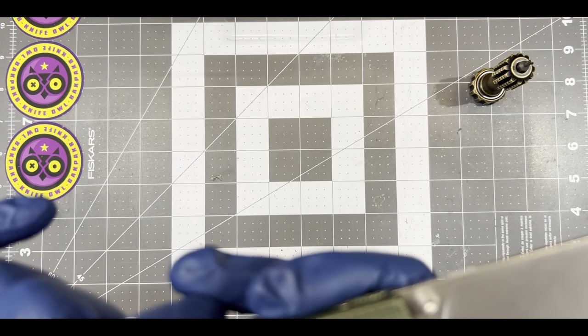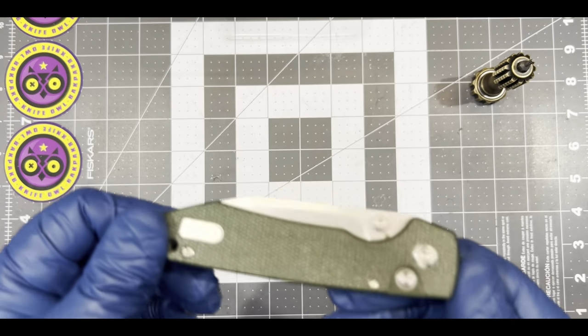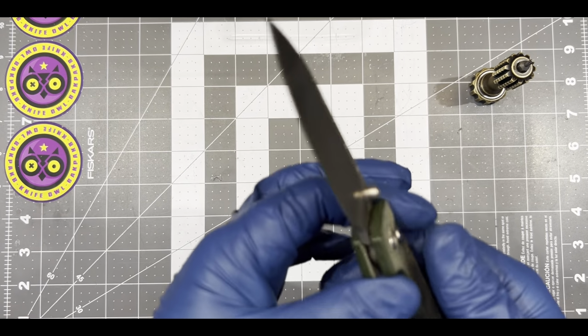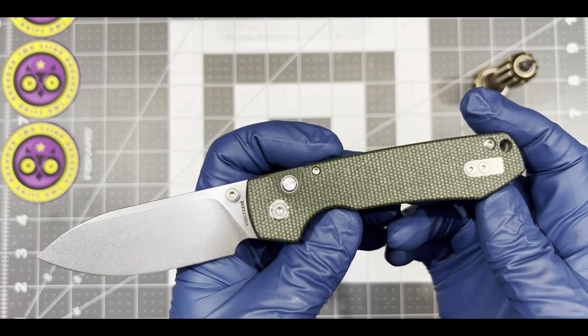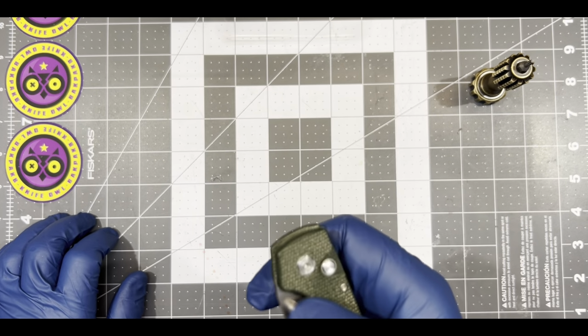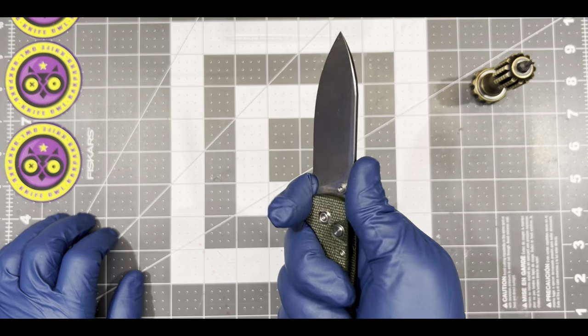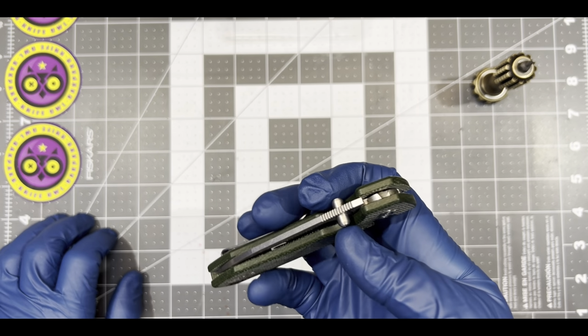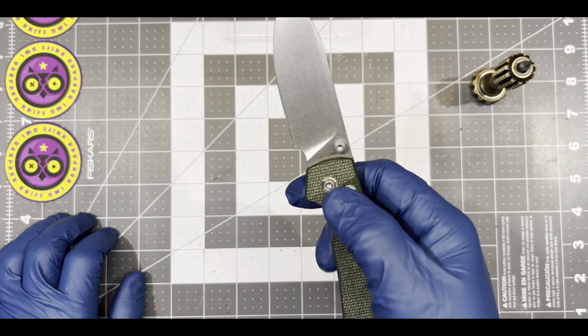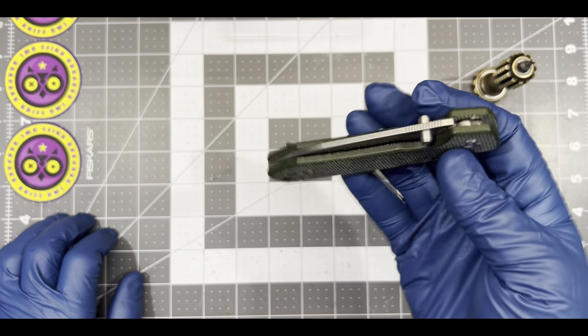14C28N is a great steel. I believe it's like a $60 price point. And for that, it's hard not to think that this is one of the top budget knives of the year of 2022. Nothing else has stood the test of time with me like this has. I always come back to it. It performs, is simple but elegant. Ergonomics are great. The action, deployment, the button lock, terrific.